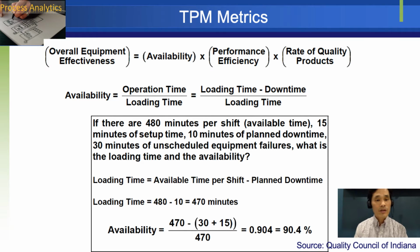Here's an example. If there are 480 minutes per shift, 15 minutes of setup time, 10 minutes of planned downtime, and 30 minutes of unscheduled equipment failures, what is the loading time and availability? Loading time, as we learned just now, is available time per shift minus planned downtime. So 480 minus planned downtime of 10 minutes gives you 470 minutes. Therefore, availability will be loading time minus downtime over loading time. So 470 minus 30 plus 15 minutes, over 470, gives you 90.4%, which is really, really good effectiveness.